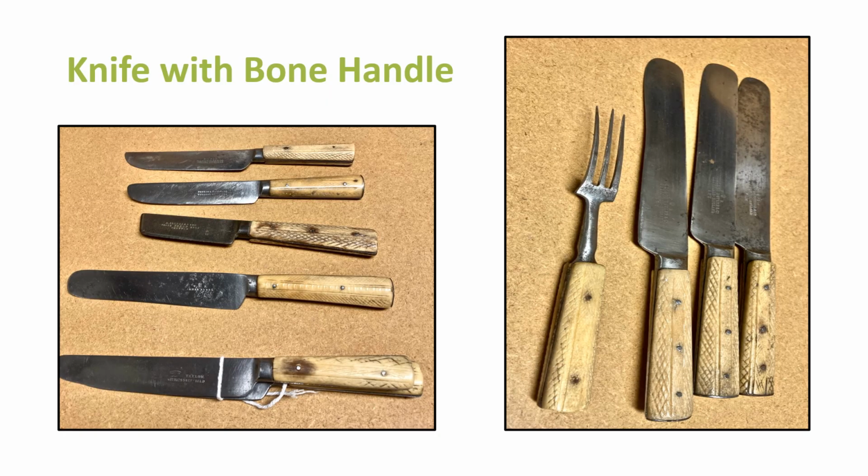So here's some knives in the collection with bone handles. They look like they've got a bit of age to them, don't they? Probably around 1850. And you can see that some of them have got a partition in the middle, and that's this notion of scales, where essentially the middle of the handle is made of metal and the scales are just thin bits that have been riveted onto either side. That's very typical of pocket knives, and there's certainly some up there that look like that.